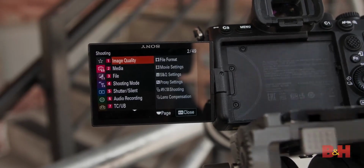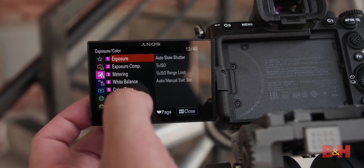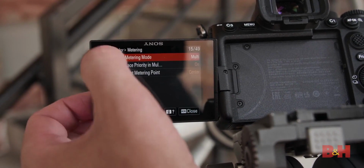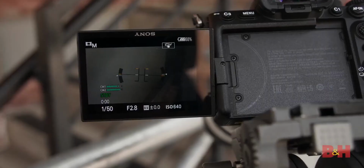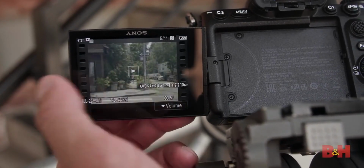The menus of the A7S3 have been completely redesigned and now follow a horizontal hierarchy. So it's very easy to find out where you're going, and on top of that, it is a touch menu. So everything is scrollable, you can click very easily, go to exactly where you need to go. Personally, I find these to be a huge improvement to the previous system. On playback, it's very similar. You also have touch functionality here, the usual swipe functions.